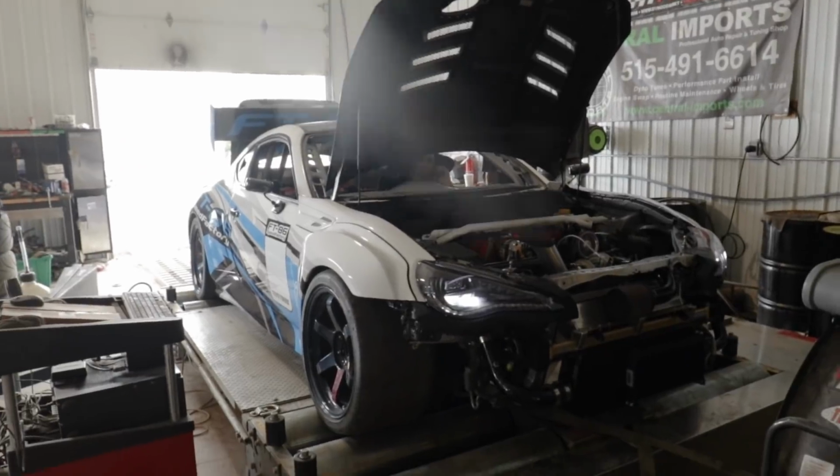So you guys remember when this Time Attack FRS made 568 horsepower? And then we didn't make it to Grid Life at Road Atlanta. That happened. Well, now we're finally at a racetrack.